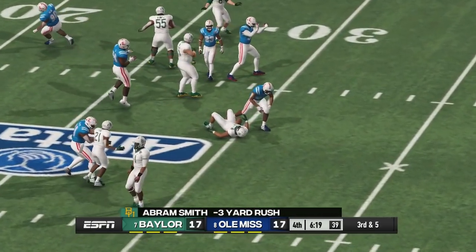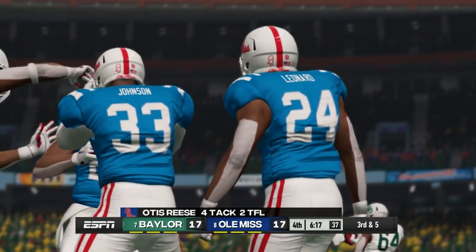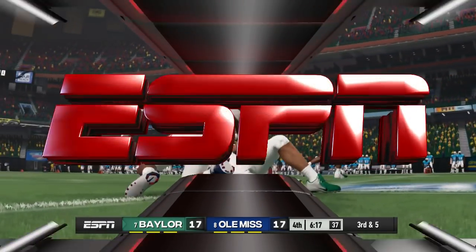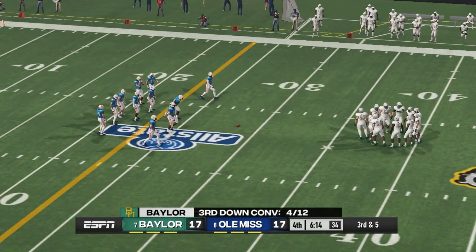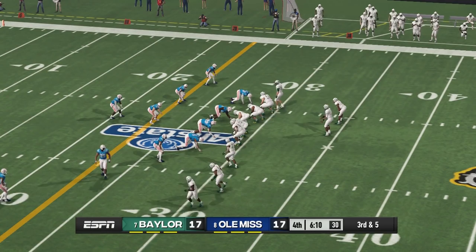Get him for a loss. There's nothing better than having an athletic, versatile, and instinctive safety. He makes a big time play here with his recognition of the run, comes up and does what he does best, which is make a nice short tackle on the ball carrier. From the 28-yard line, it's third down.